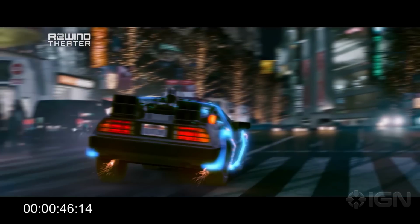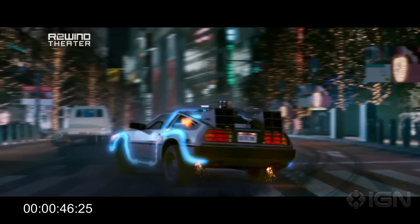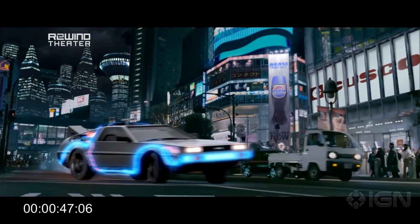So if you keep going here, it's drifting through the intersection, and then boom, we hit this shot. And there actually are a couple more Easter eggs in this shot too. If you look to the far right, we'll start there. That white and red ad is actually the company that sends the fax to him that he's fired in Back to the Future II. What are they called?